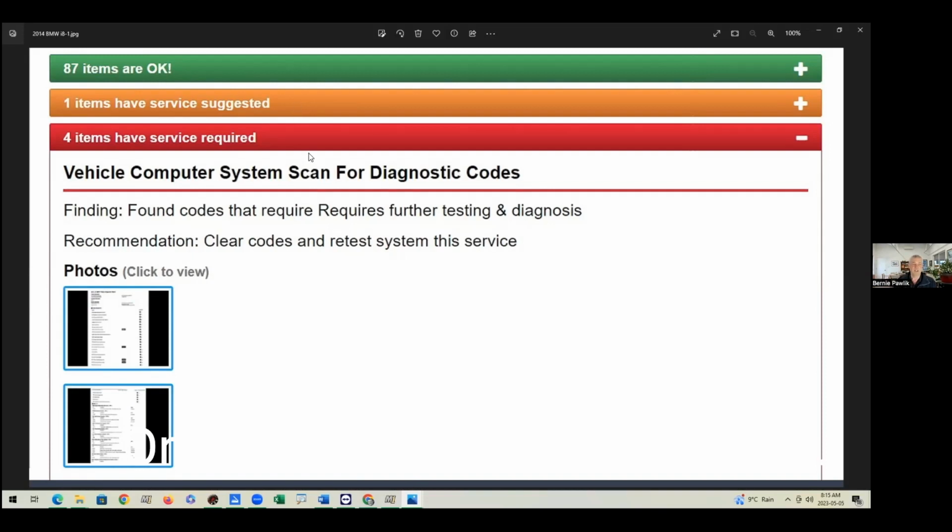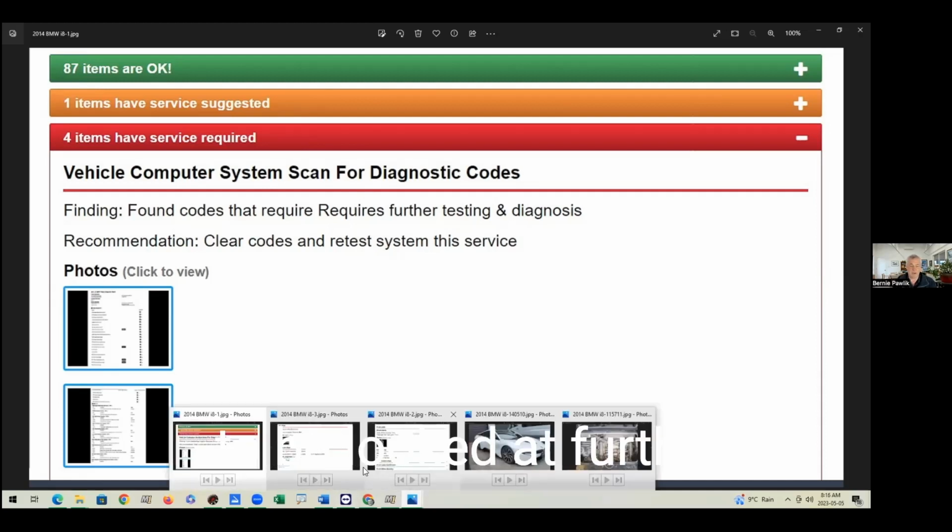One item is suggested service, and we have 4 items requiring service. Now, this is a list of trouble codes, and it's a screen capture of our scan tool that had the list of the trouble codes that we found with the vehicle. We did actually clear them, so I don't know that it actually needed service, but they were items that had the potential to be looked at further.